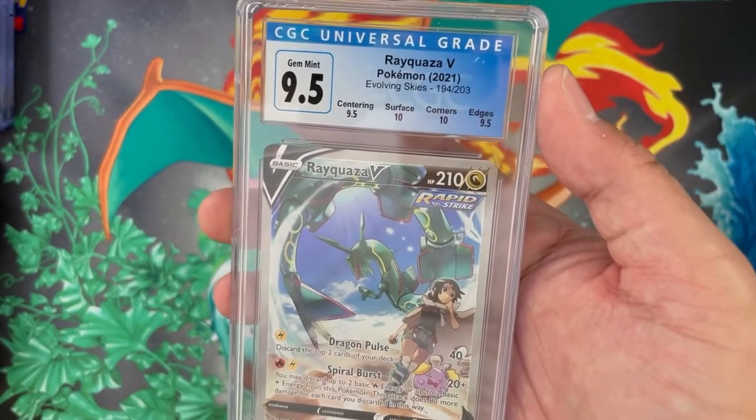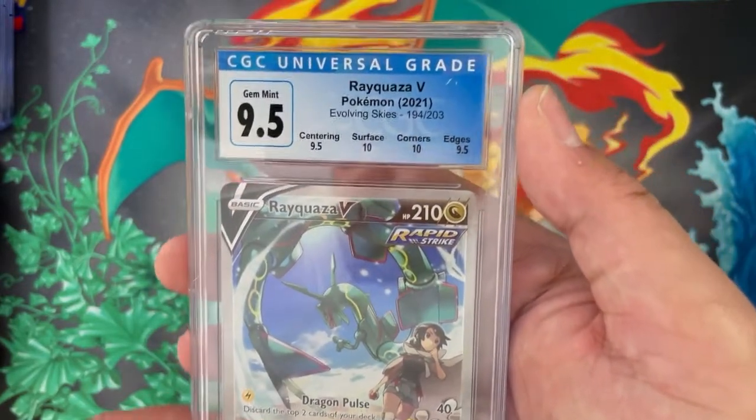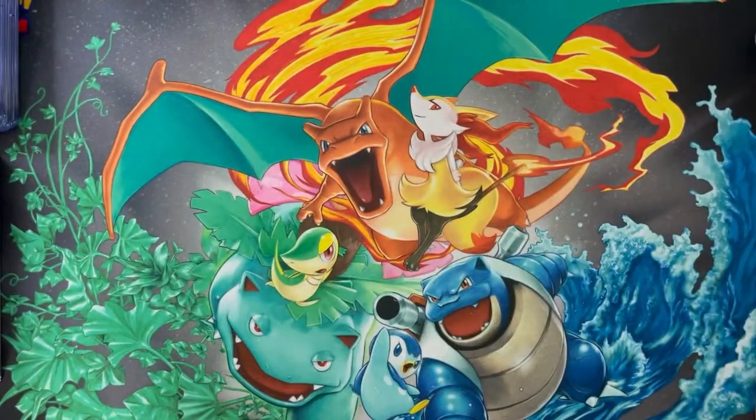Of course, this got two 9.5s and 2 10s. Another excellent candidate for a 9.5. We thought this would be a 9, and they got a 9.5, higher than what we guessed. So the guesses are not too bad, guys.